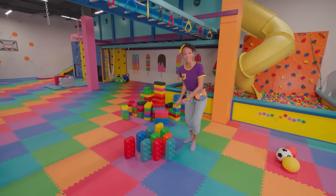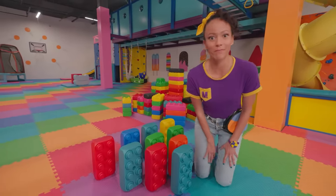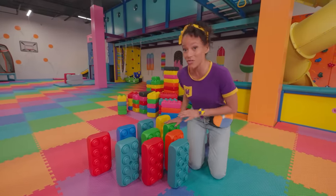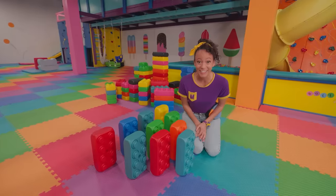Hey, look at these colorful blocks. They're kind of set up like bowling pins. And bowling is another sport where you use a ball. There's usually 10 pins for bowling. Will you count with me? Okay.